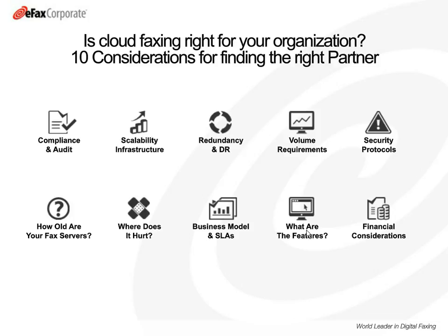First off, from a compliance and audit perspective, ask your prospective cloud provider if they have full audit trails and you can retrieve documents and help you maintain your compliance going forward. Ideally, this would involve an ease of use in finding documents, a search capability, and the ability to pull up a thumbnail of a fax document for retrieval now and in the future, and understanding your compliance and retention requirements versus what that cloud fax provider can provide.